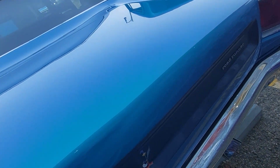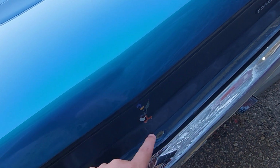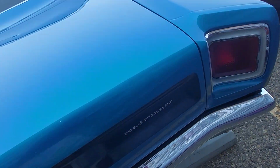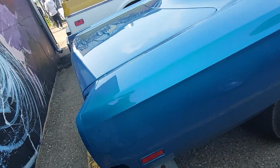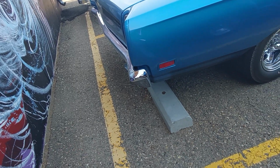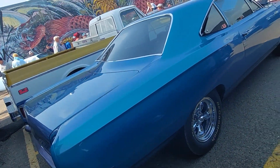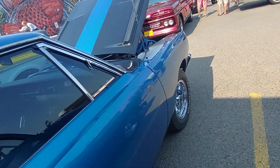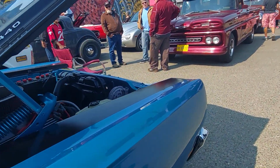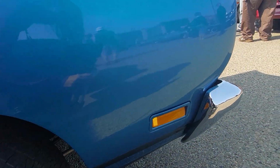And you know, the 69s and 70s had the colored bird, while the 1968s did not. So that's one way to tell them apart. They also have different headlights and grilles and taillights and stuff. And 68s have a round marker on the side compared to this one that has the rectangle marker. So that's another way to tell these apart as well.